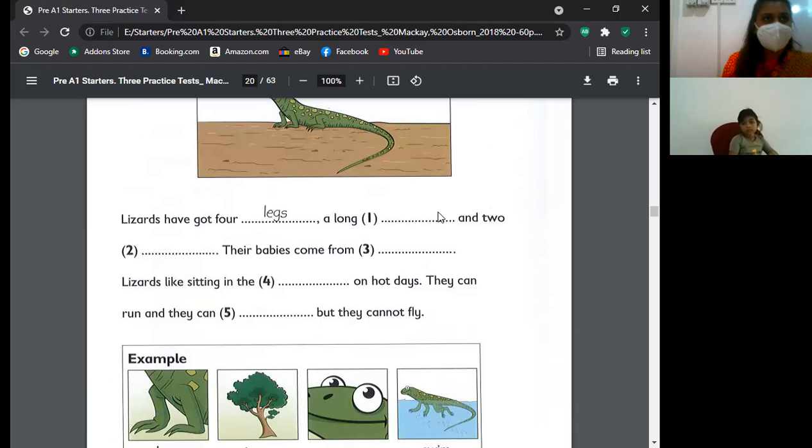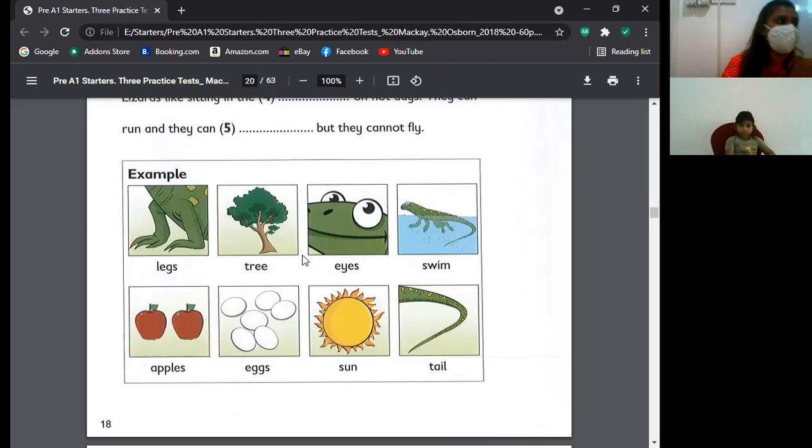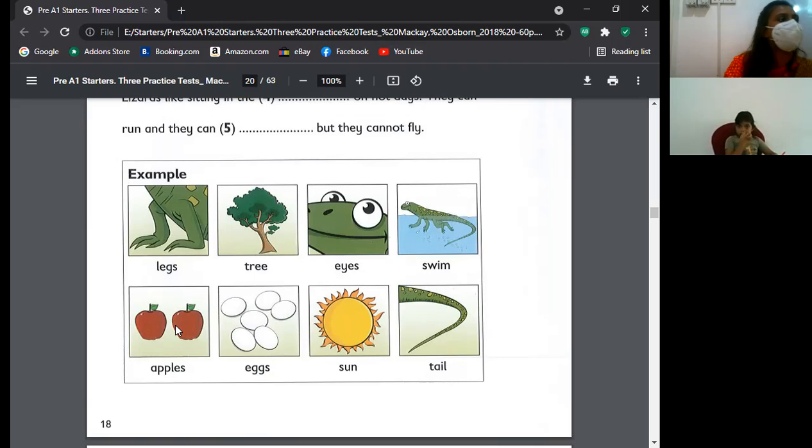A long tail, bigger, and two eyes. Two what? Eyes. Two eyes. As they cut here, we can't take two apples. Here it says two, and in the picture there are only two apples.